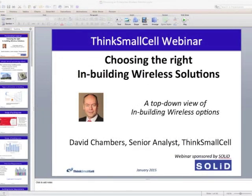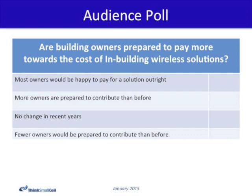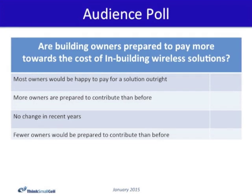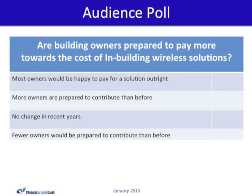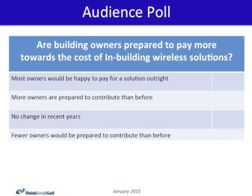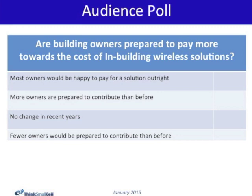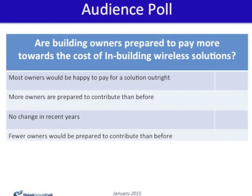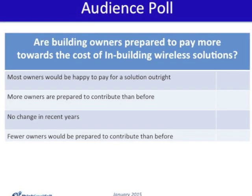So before I proceed, I'd just like to ask the audience whether you would agree with that premise. I've just popped up a poll for you to vote on as to whether you think that at one extreme, most owners would be more than happy to pay in full for an in-building solution, or whether you see evidence that they're prepared to contribute, or in fact not much change. So the votes are coming in. Interesting, we've got answers for all of those options. So I'll just close that poll. If you'd vote now in 5, 4, 3, 2, 1.